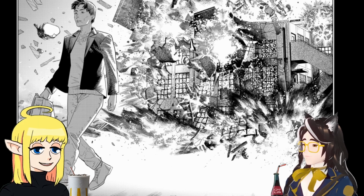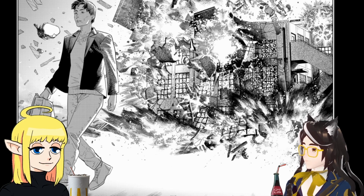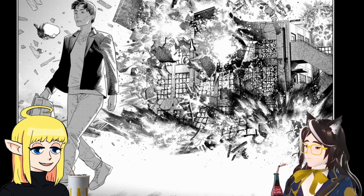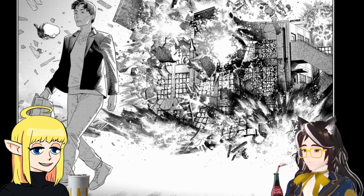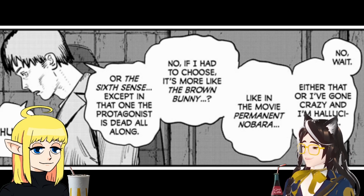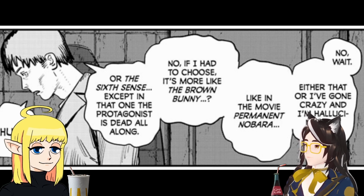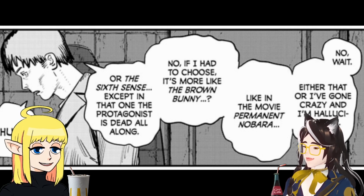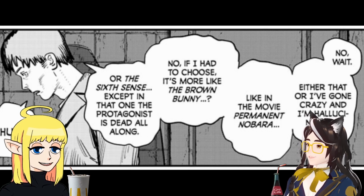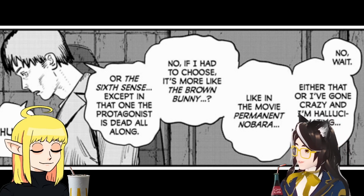I think something this manga is also pointing out is that he's calling directly back to stuff like The Sixth Sense, and I don't know if the other two movies he's mentioning are real or not, because I've never heard of them, and I didn't feel like looking them up. Just the Brown Bunny and the Permanent Nobara. I didn't want to look those up because then my Google search history would be embarrassing. It would overlap with like 5 million people who also read it and tried to look it up, and it would feel bad to know that I'm one of the people who had to look it up. You'd rather just be ignorant? Yeah.